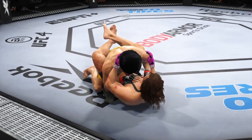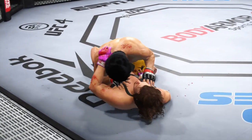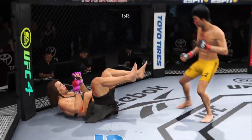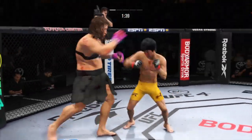Oh, his opponent's squirming like a fish out of water now. The ground and pound is on point. This could very well be the beginning of the end. We've seen some really good ground and pound fighters. This young man is as good as any you've ever seen.